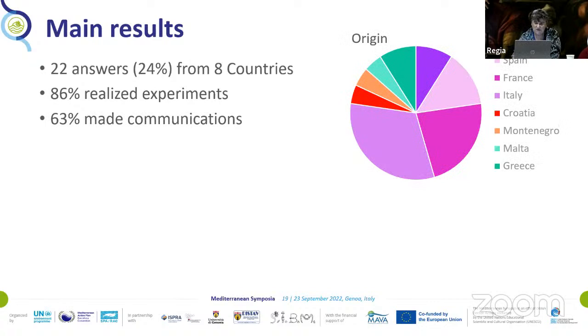What is interesting to say about the origin of the people who answered is that in majority, it concerns the Mediterranean Sea and Adriatic Sea, because they are from Croatia, Montenegro, and Italy with the Adriatic part. So 63% of the persons who experienced this reforestation have made communication.